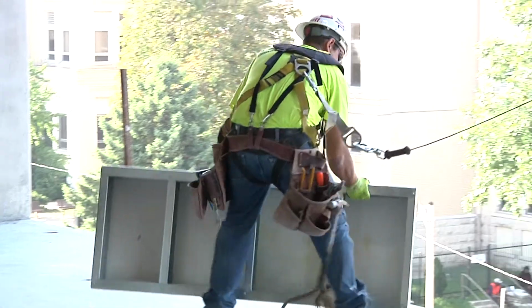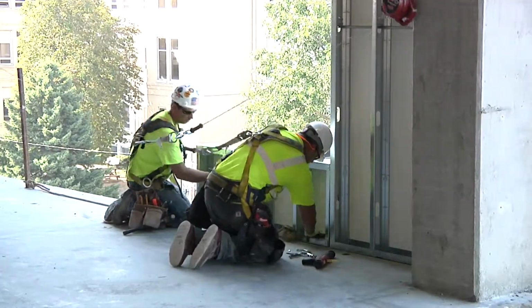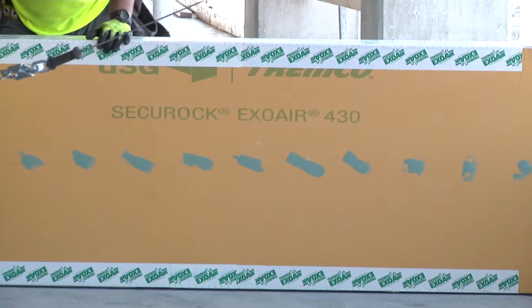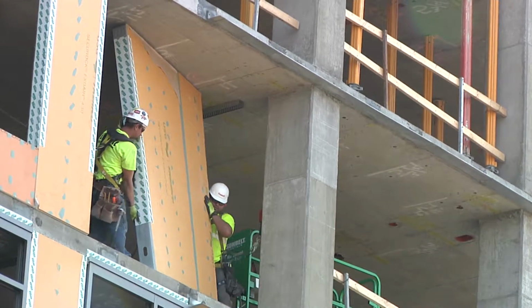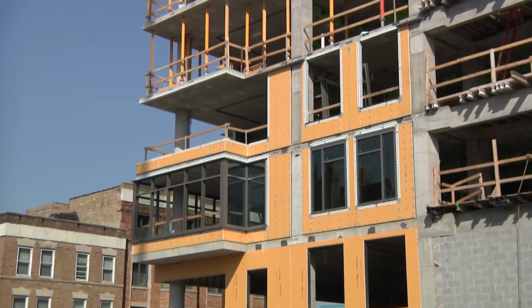As a construction manager, there are many benefits to using the USG ExoAir product. One being that we can prefabricate wall panels, which ultimately reduces the time that our guys are going to be on the floor setting wall panels versus actually framing on the walls. Another benefit is the USG ExoAir product having a pre-applied air and vapor barrier. We don't have to have someone come out and spray every piece of board in an urban environment.